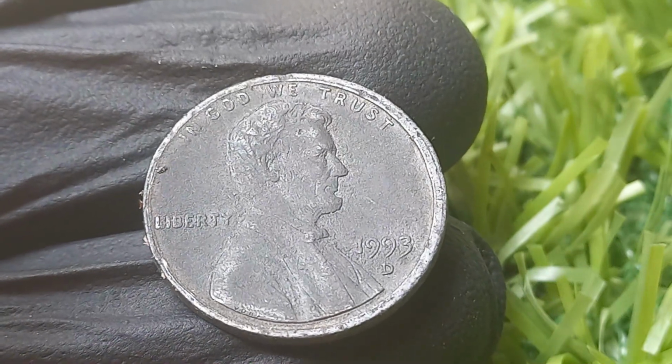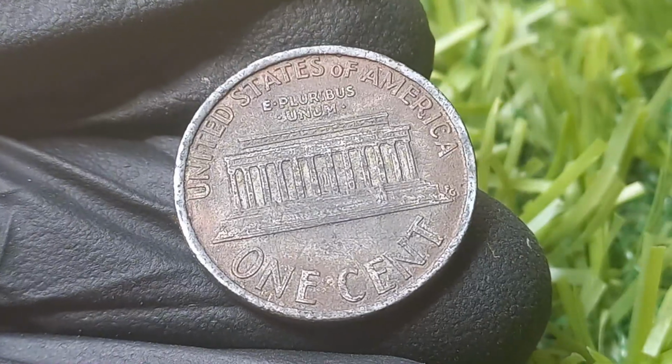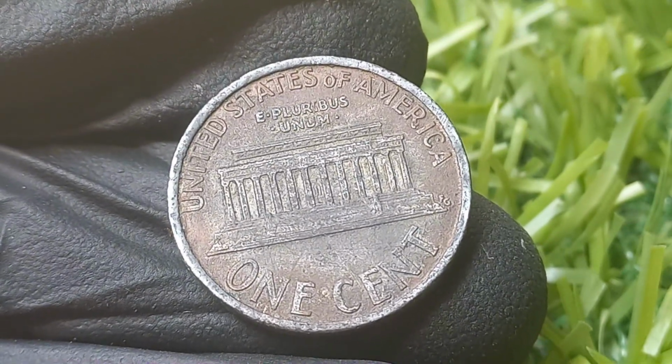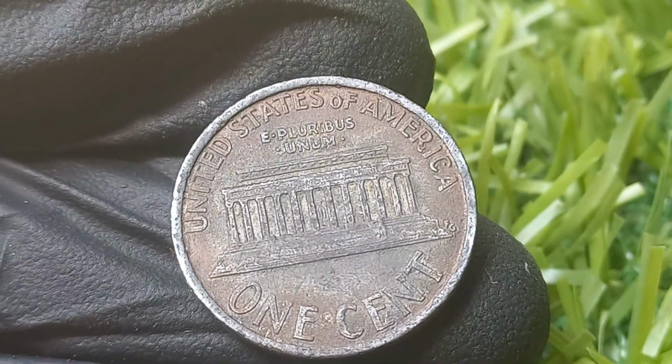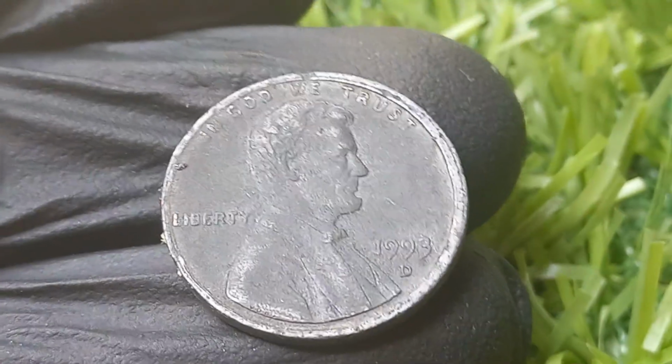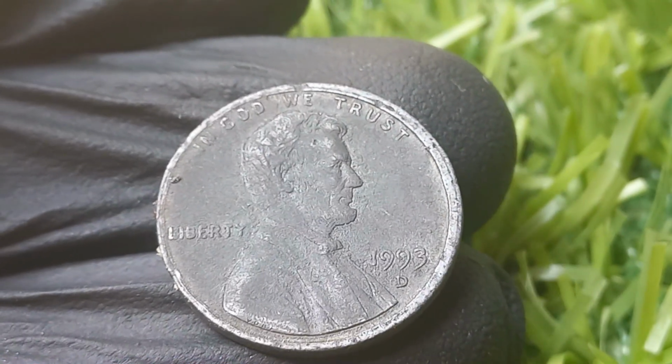They could be buried in coin jars, stuck in dresser drawers, or sitting right now in someone's wallet, completely overlooked. The RIT D anomaly is not just an error. It's a story etched in copper-plated zinc, born from human oversight and preserved by chance. The mistake that should have been melted down has instead become a legend worth life-changing money.